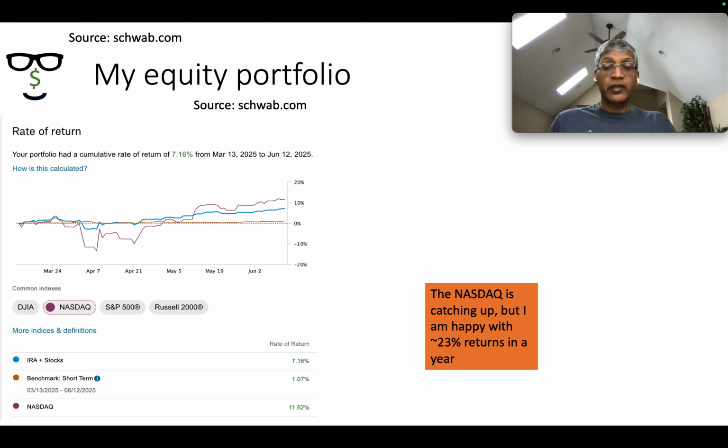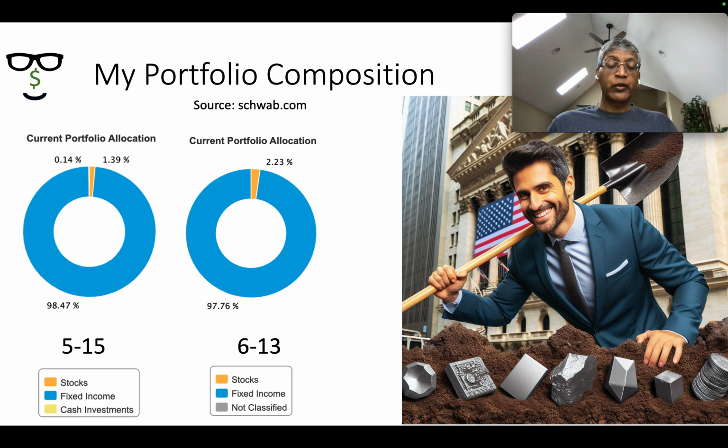And I did not move my entire portfolio on the day of the start of the bear market. So I'm still batting at 7%. I'm happy with where I am. My portfolio, for those of you who have been following, will know that it started with sub 1%, 0.5% in equities, and I'm now up to two and a quarter. So I'm slowly starting to add equities, but I have my own formula. I'll explain how I'm doing that.